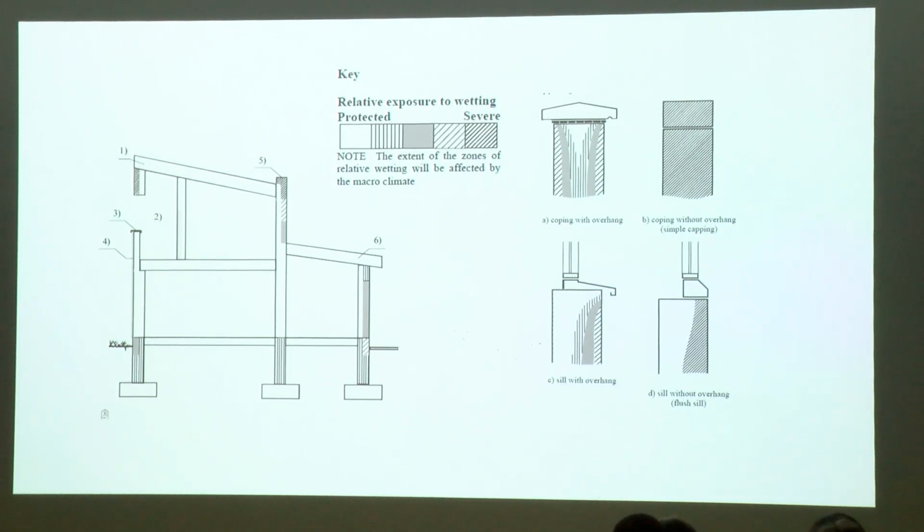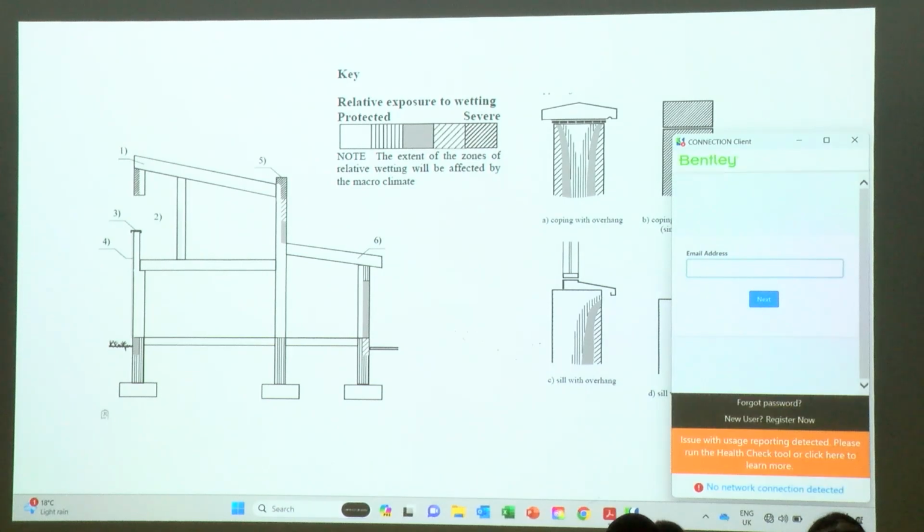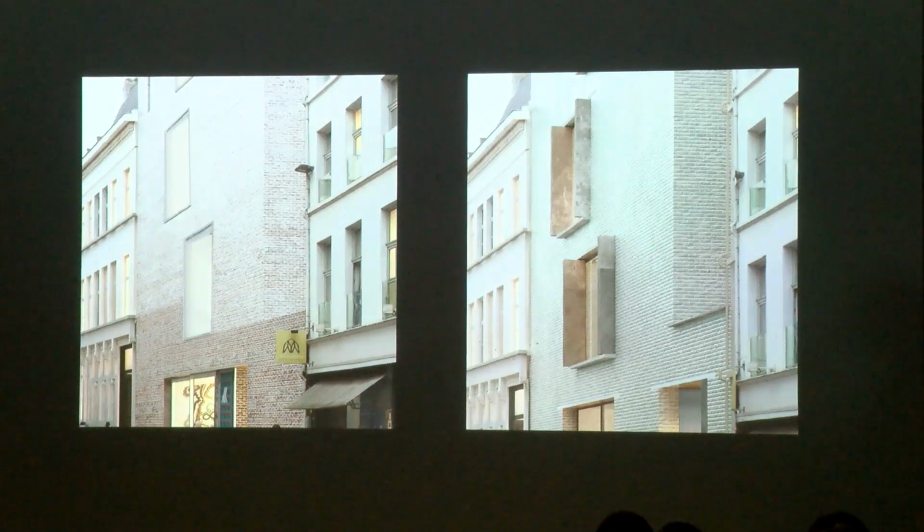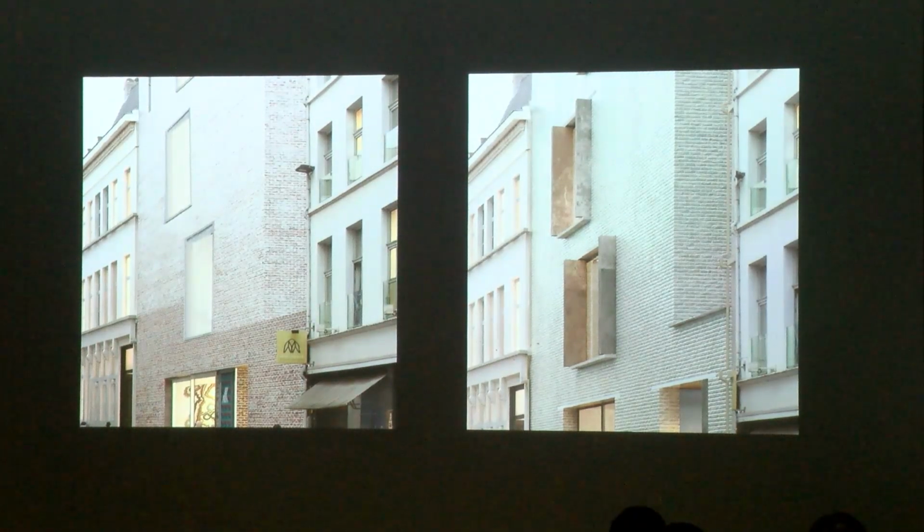And this is, I suppose, the main theoretical takeaway that we've had from this project. So the client asked us to make sure our brick performed to F2 standards, which we've done. But to be extra safe, we've also adapted our detailing so that the areas where the brick is most exposed, we can begin to protect.